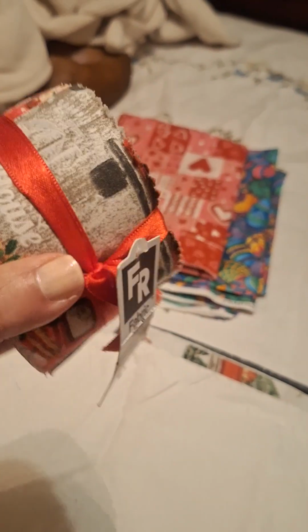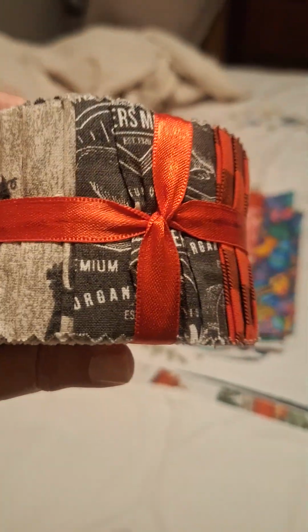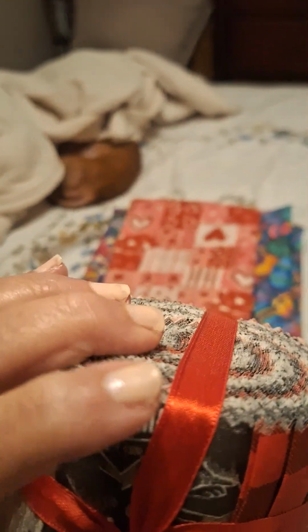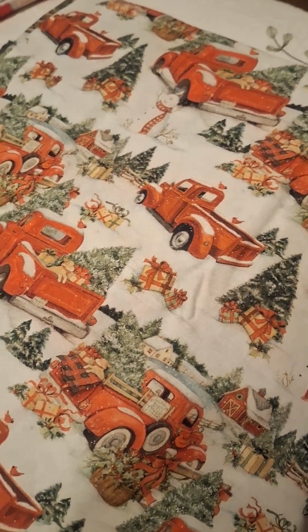Okay, so then also on the table, they had this roll of jelly roll, a roll of 20 strips. Isn't this called a jelly roll? I believe this is called a jelly roll. And it has the fabric that shows the red truck, the red Christmas truck. And the tag on it says Joann, so I know this came from Joann Fabric. And in there also was this white or off-white quilting fabric. And then there was about 2 yards of this fabric with the red truck and the snowman.